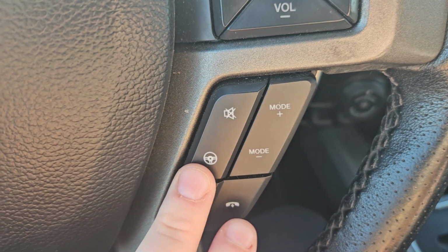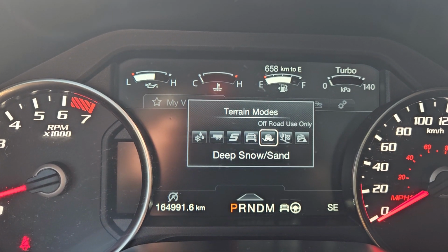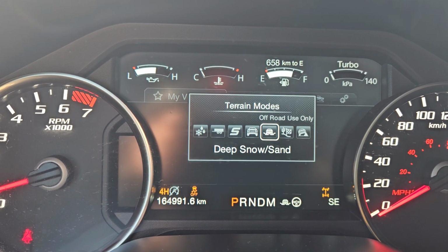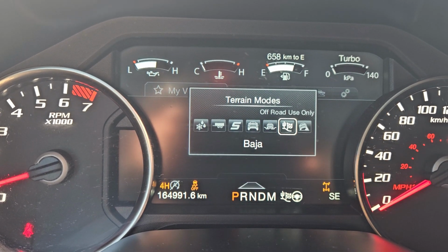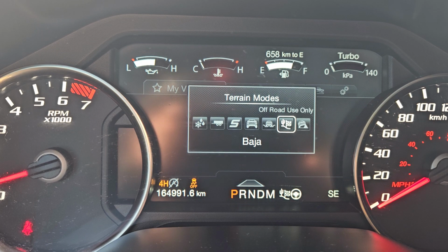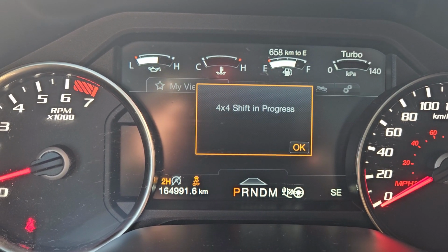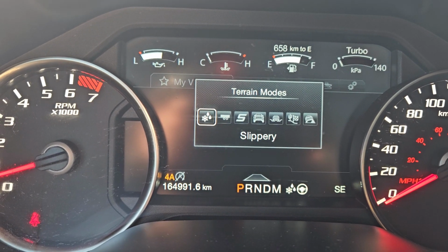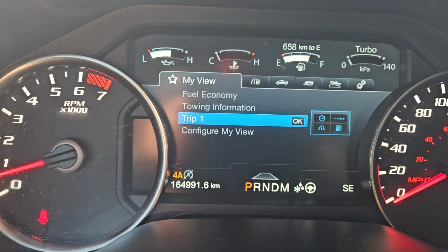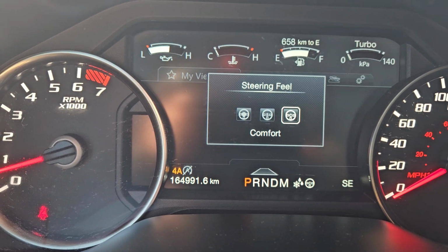So these are your drive modes. You have your steering wheel modes as well. But for our drive modes, we do get normal, deep sand and snow, Baja, rock crawl, and we do have sport, tow and haul, and slippery. And for our steering wheel modes, we have normal, sport, and comfort.